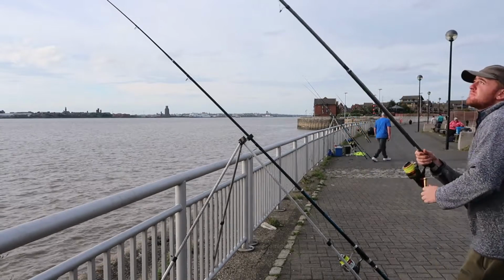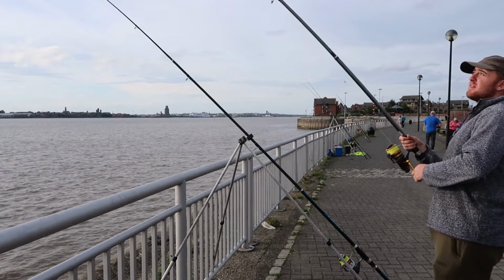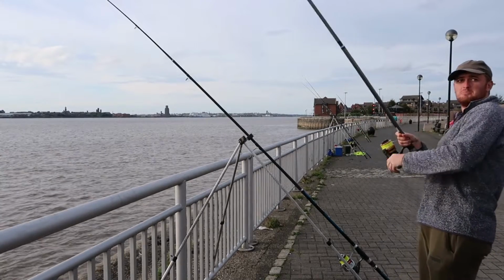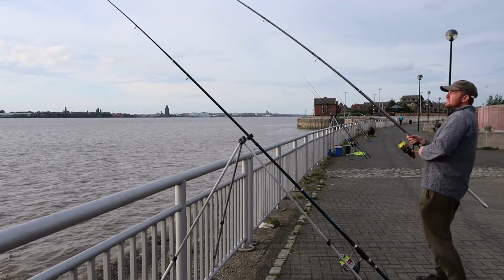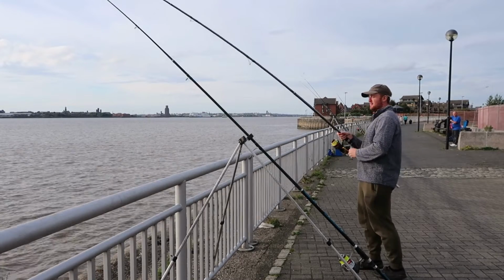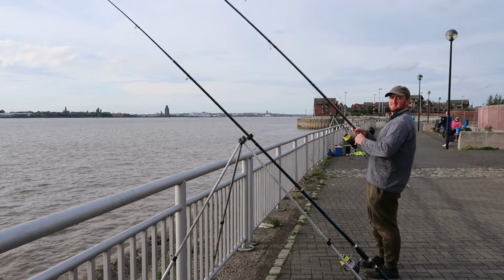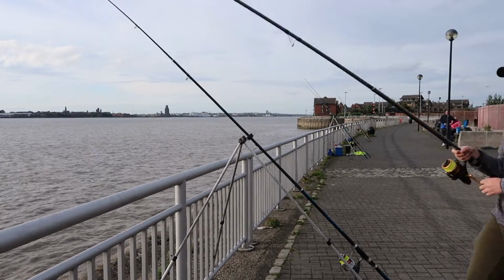Fish on this one. If that's a fish, it's a good one. Yeah. Ray, I think. I think it's another ray. Might just be a big ball of weed.